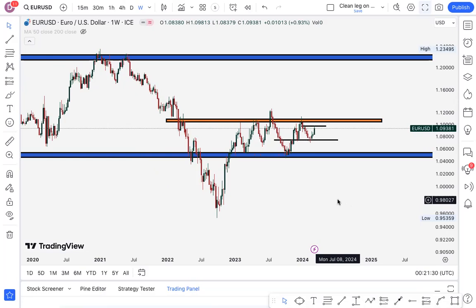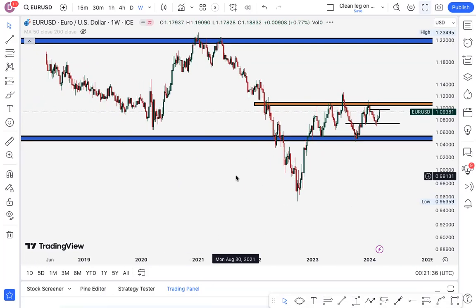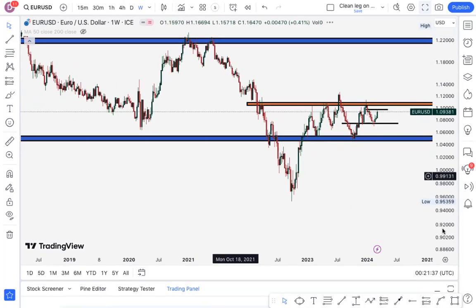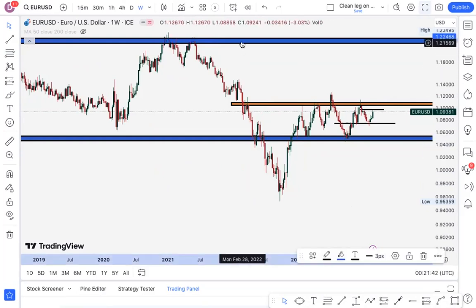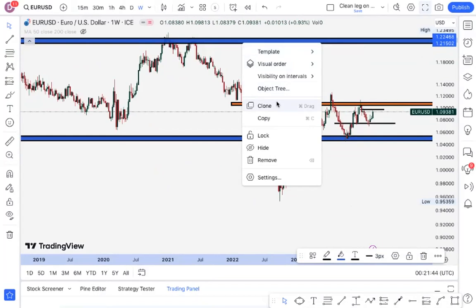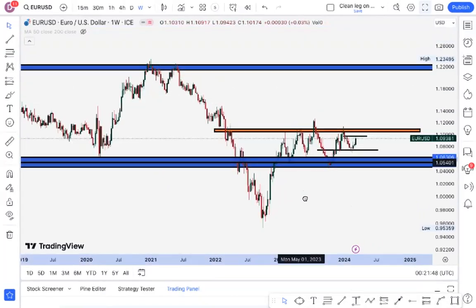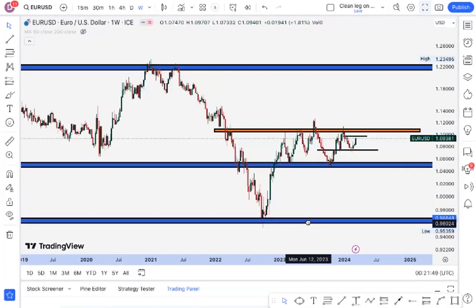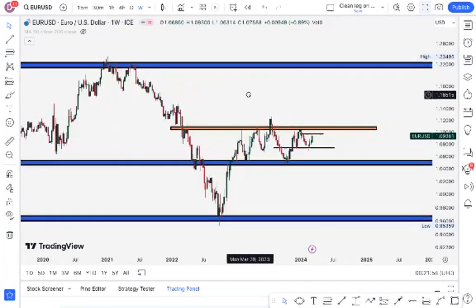The first pair on our list here is EURUSD. Now you guys know me, I like to do a top-down analysis. That is, I like to go all the way from the top and walk my way all the way to the bottom of this pair. I go from the monthly time frame all the way to the weekly and daily, and then eventually the 4 hour time frame.